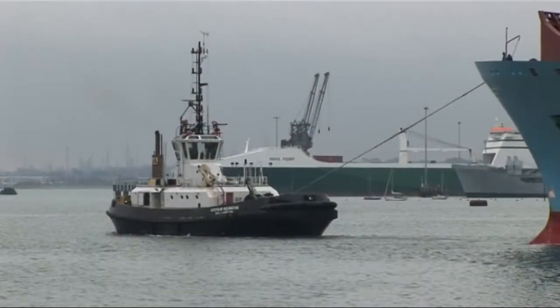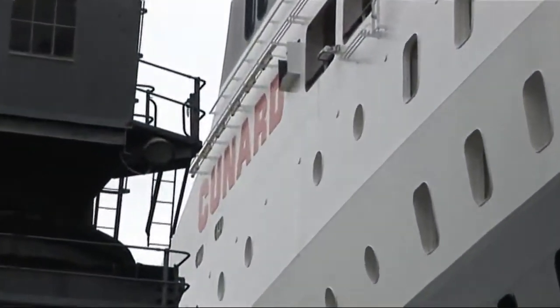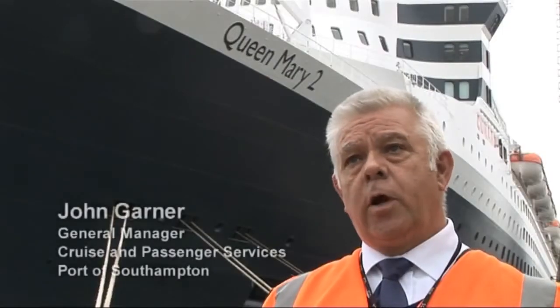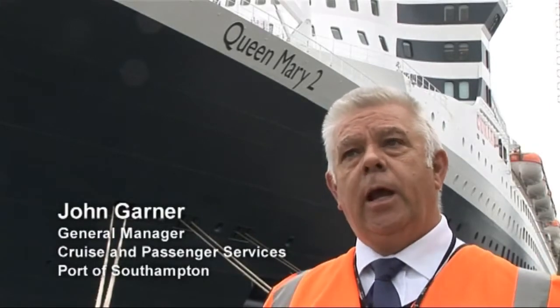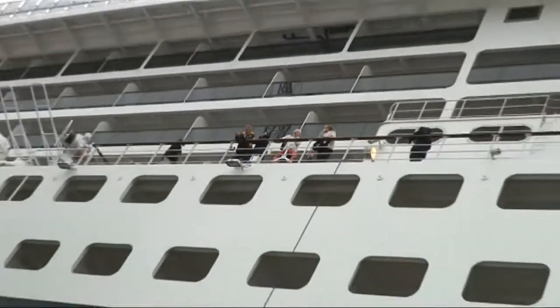We're at Mayflower Terminal. At the moment we've got the Queen Mary in. I'm the General Manager of Cruise and Passenger Services. All these jobs are timed on sort of windows, and if you don't meet the windows then something's going to be left off. Today we had a good start and most of the stores are on actually.